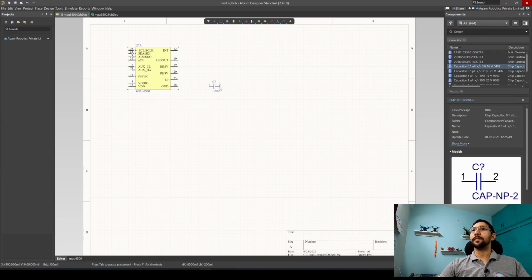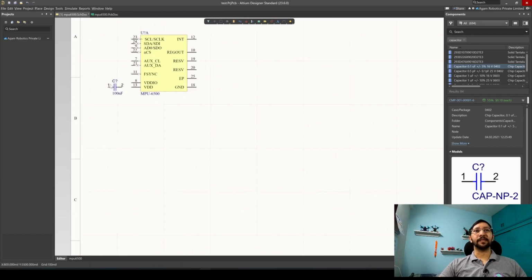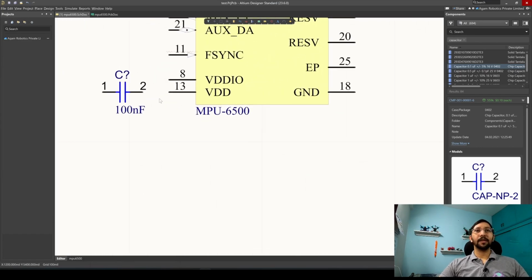Okay, we have an 0402 to pin 13 right here. So I can just drag and place it over here. I can place as many as I need, and you can hit escape, select all, and delete it. Now we need to connect pin 13 to this capacitor. The shortcut key for this is Control W for wire. So you're attaching a wire to these two, and the other end goes to the ground.